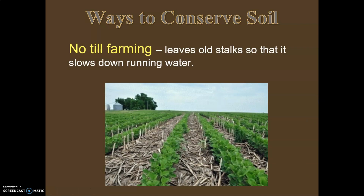No-till farming is another way to conserve soil, and it's the process of leaving old stalks behind. So basically the idea is that these old stalks that are in these rows right here, after they get knocked down from what was planted before, help slow down the water, meaning it's there supposedly to provide cover for the soil so it doesn't wash away and doesn't get soaked up by running water that may otherwise flood it. It also provides a ground barrier for the new plants that are being brought in.